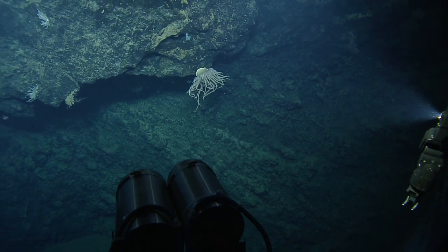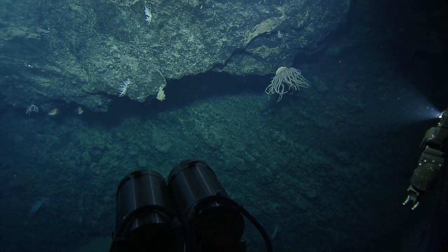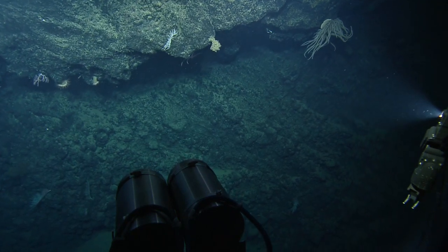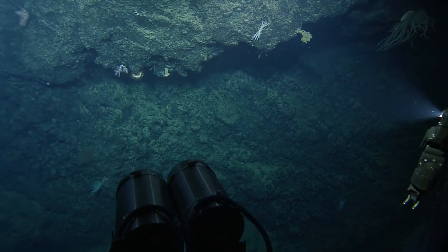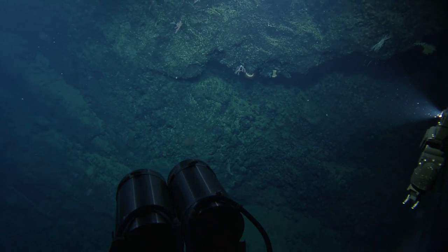And again, look at that. Yeah, dancing. Oh, that's beautiful. Highlight: dancing anemone. It's probably really enjoying it. It's the current created by the thrusters, and it's probably giving a little extra burst of food. Yeah, it has a bit longer tentacles, so it could be actinaria, just a different color morph.